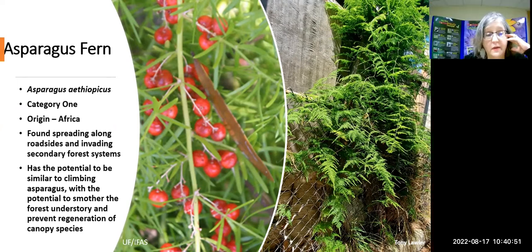The birds spread it. And they have found that our asparagus fern has the potential to be similar to this guy, called a climbing asparagus, with the potential to smother the forest understory and prevent regeneration of canopy species. Very interesting, because I didn't look for this picture. This picture was put on Facebook by a friend of mine, someone a couple years ahead of me in high school. He used to live here. Now he's out in Los Angeles, and he is living in an apartment complex where apparently no one has bothered with landscaping in many years.